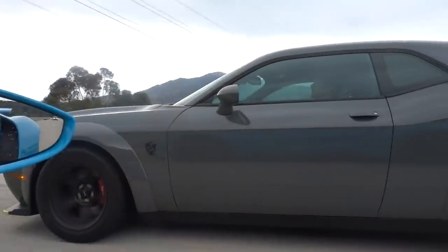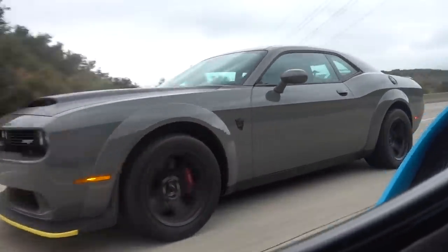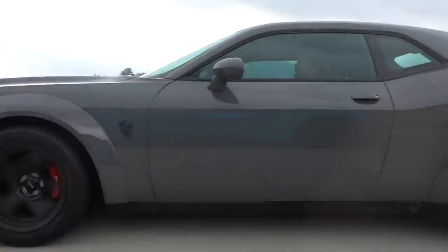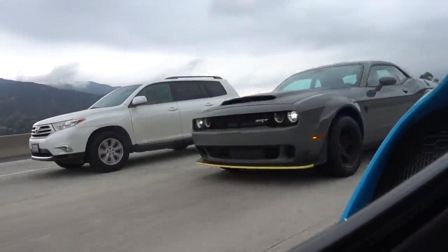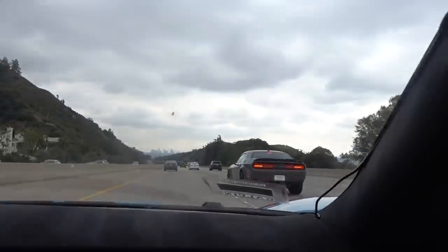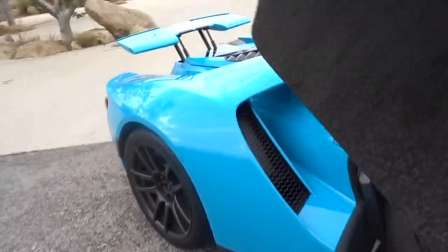Driving next to us is Nick Carr. This is a real beast, especially here on a straight line. Wow. Are you making the GT jealous over here, mate? Oh, there you go. That was a nice wind right there. Stopped for a little photo opportunity.